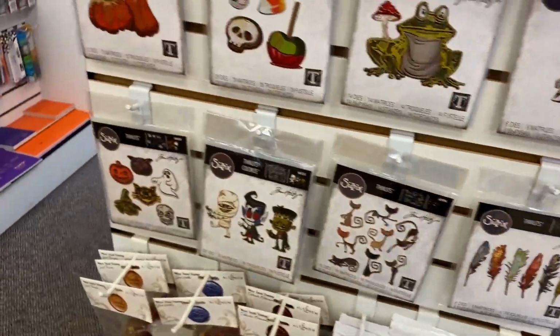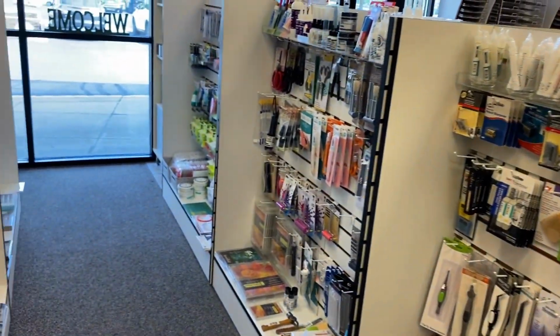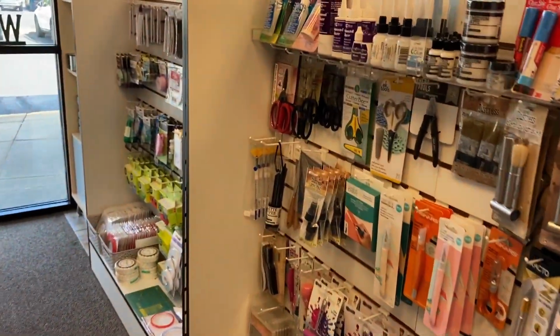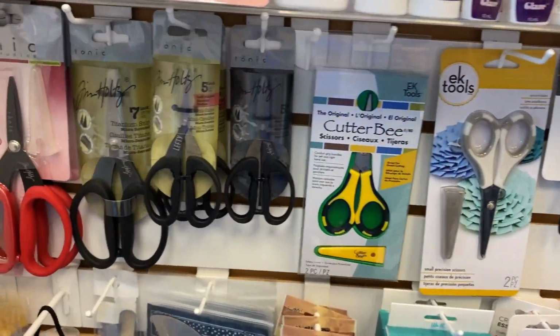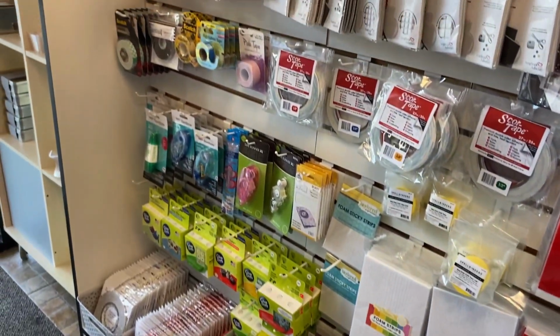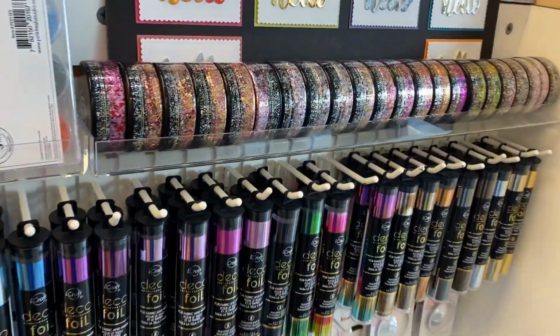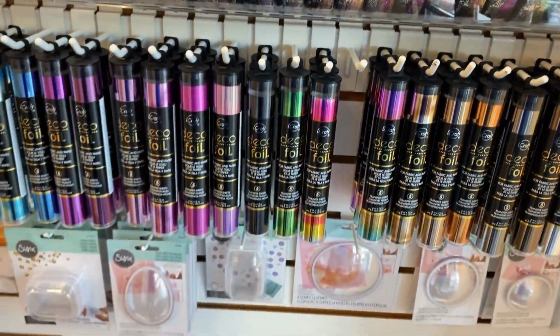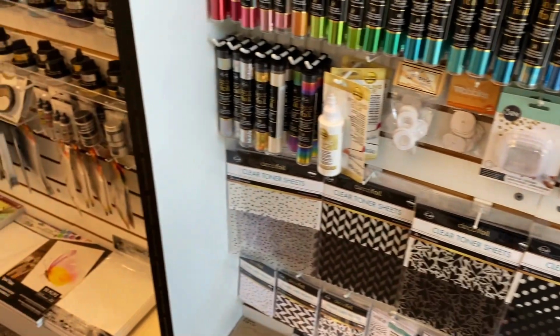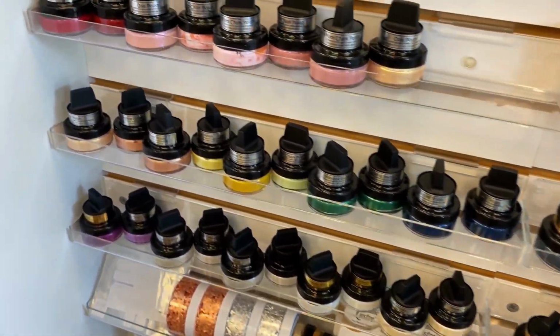So cute. Then some Tim Holtz. Here I just want to show you the variety of stuff. They have a whole section of tools. And all my favorite scissors and stuff pretty much. Adhesive. If I had forgotten anything and was doing a bunch of paper crafting, I would have it. I didn't bring paper crafts. I brought cross stitch on this trip. Look at all that. Good stuff.